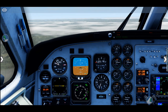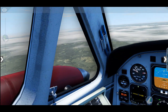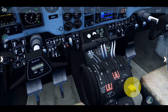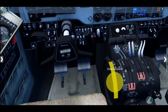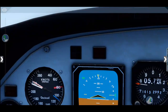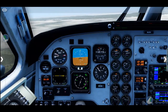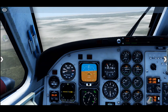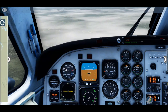Heading 170 down to 160, 3040, double 19. Heading 170 down to 160, 3040, double 19. Okay, 3 mile final, Turbo, left base, runway 15, 24.